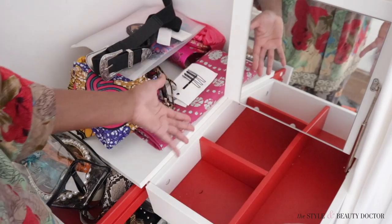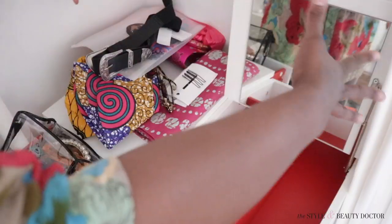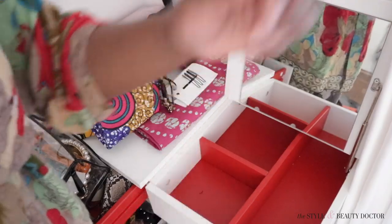And then now I have room to put things that are not on top. So let me go clean that out and we'll be back.